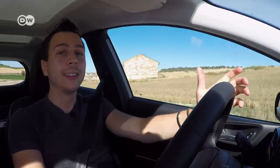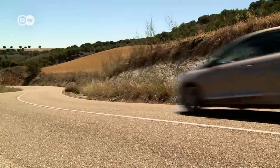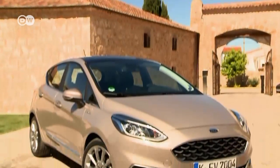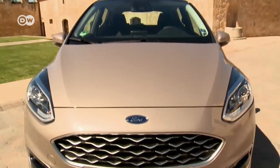Emanuel says the Fiesta will be available in 7 different versions. He'll be testing the most luxurious of them, the Vignale. It has large, lightweight alloy wheels and matte chrome elements on parts of its body. Like around the frontal fog lamps and on the radiator grille.